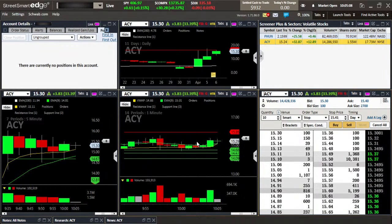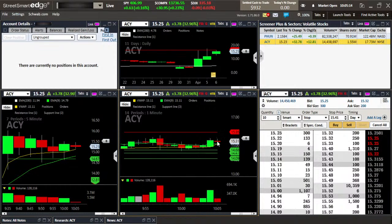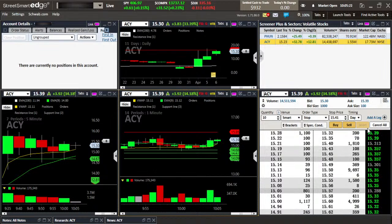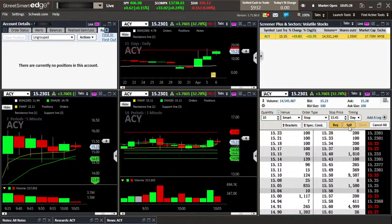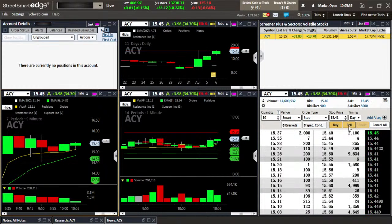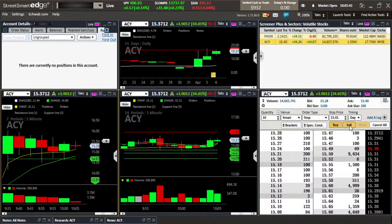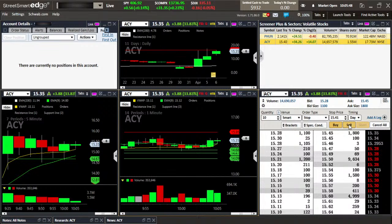Getting a little clapped right there. Lows 15.15. Can it hold up that 9 or that VWAP at the 15.11? Looking for that 15.50 jump. High there was a 15.49.